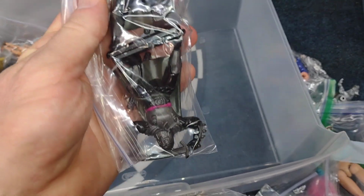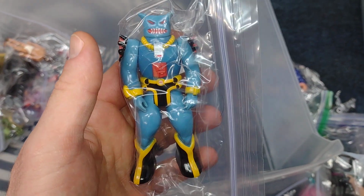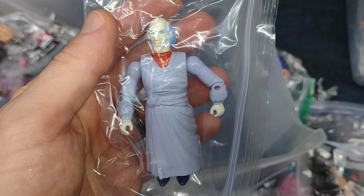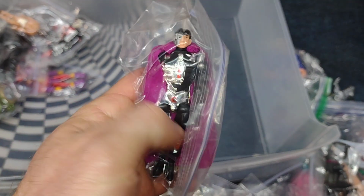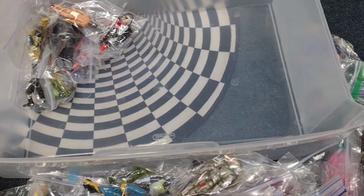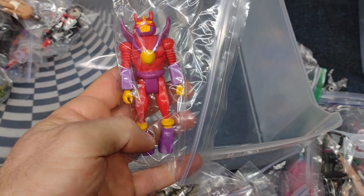I believe this is some more Willow figures. Very cool. Couple knights. Another Voltron figure. Another little Voltron figure. There's the bad guy from Captain Power. Another Voltron figure.